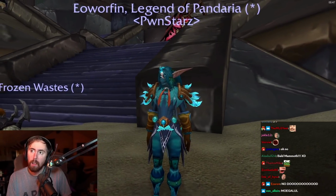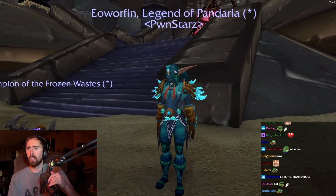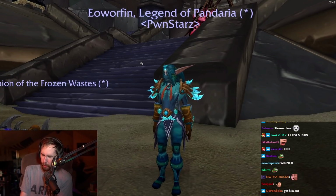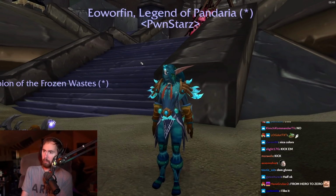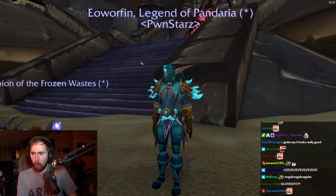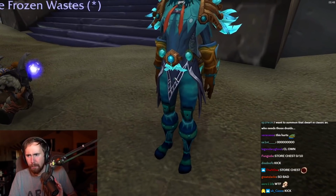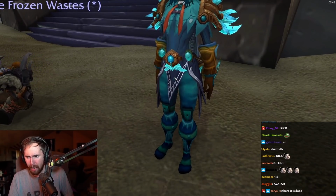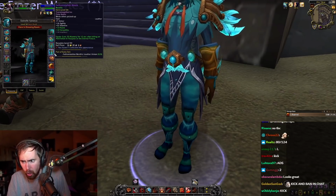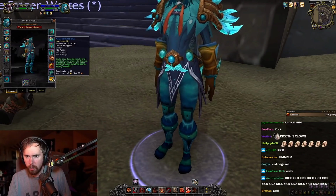Uwabubul Guafin from Legend of Pandaria from the guild Pwn Stars. So, listen. He's using the store chest piece, okay? I don't know if I can get over this. But he's using the store chest piece with the shoulders from Siege of Orgrimmar. And then the boots right there are from... I think these are crafting frost resistance boots and legs from Burning Crusade. What the fuck is this? Polar boots? What the fuck is going on here?